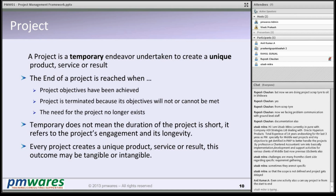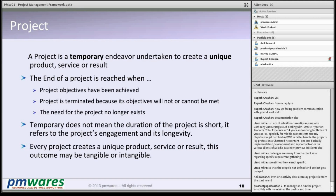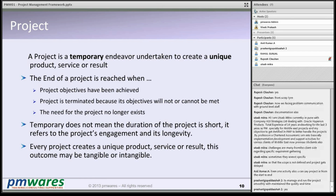Any other? To manage and run the project smoothly, maintaining quality and time. Okay, but what is a project? That is probably you talking about project management. But what is a project?